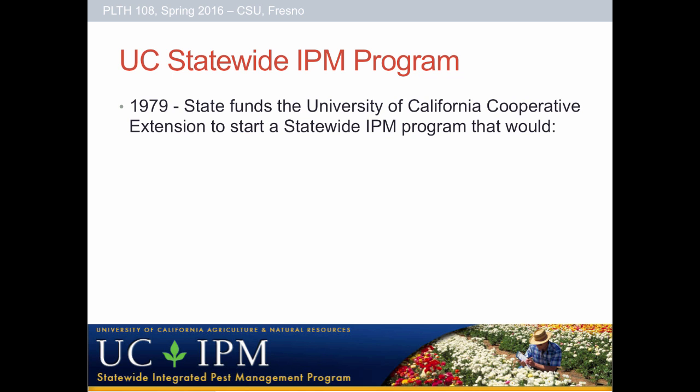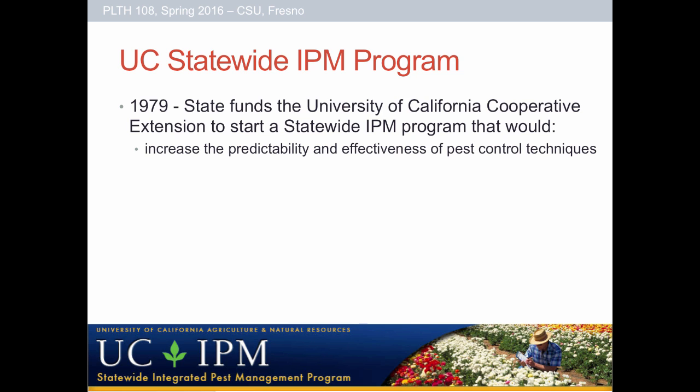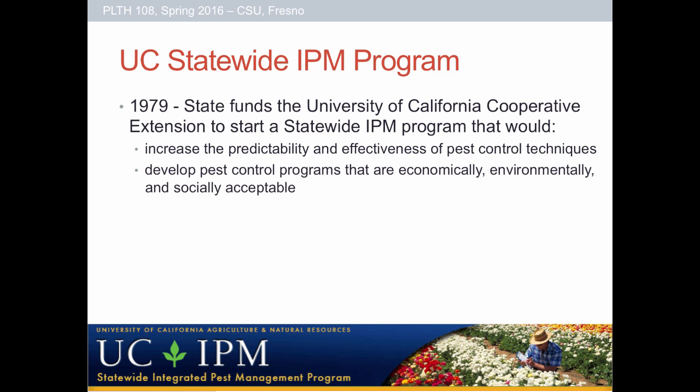About 20 years later, the UC system had really been investigating this new thing that they were calling IPM, and the state decided, well, let's just create a whole wing in the extension system that is in charge of this IPM, so that they can actually coordinate their efforts and come up with something that would be beneficial to the state. And so they created the statewide IPM system.